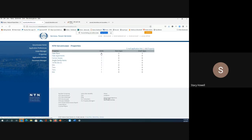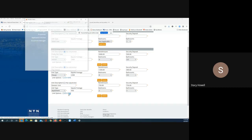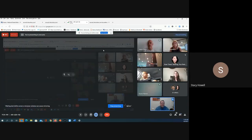So underneath units, you'll see here I've got 3 different units available. Each one has its own link. So when somebody applies, they're going directly to this particular vacancy. See, this one doesn't have a vacancy check mark. If I copied this link and pasted that, and somebody clicks on apply now, it's not going to work because there is no available vacancy. So yes, each unit will have its own link available.